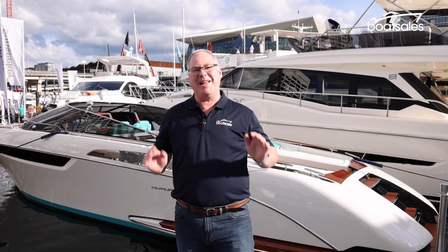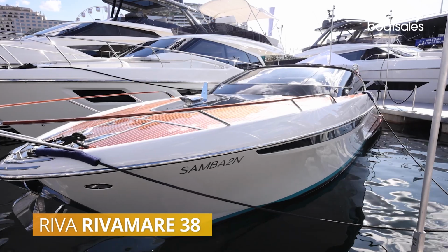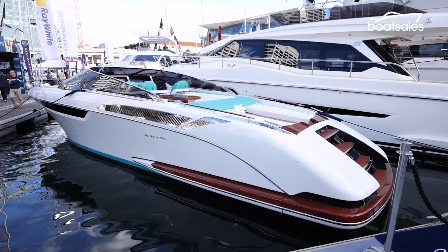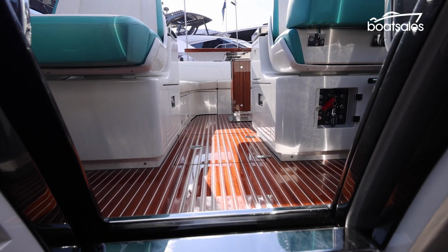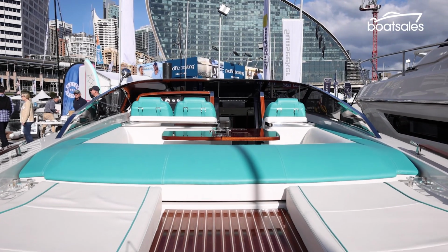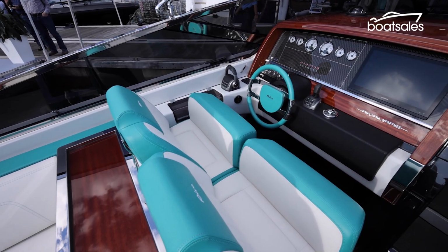What about a boat with some luxury tender vibes? That's where boats such as this, the Riva Mare 38 XL. Its maker, Italian boat builder Riva, has launched this model in celebration of its 180-year history. Look around it and you'll see examples of the world's best boat building from brands such as Technohull, Itama, Ferretti and Pershing.